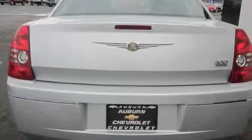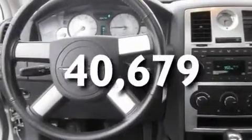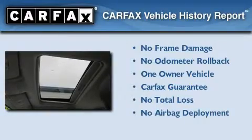you can take your music with you, a leather wrapped steering wheel, alloy wheels, fog lamps, a traction control system, a keyless entry system, and this vehicle has fewer than 41,000 miles on the odometer. This Chrysler has had only one owner and it qualifies for the Carfax buyback guarantee.